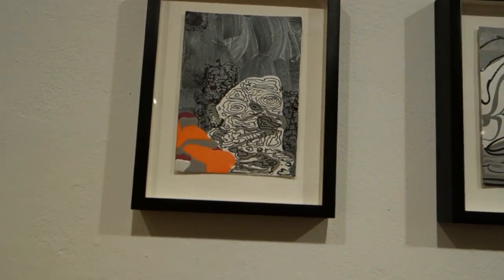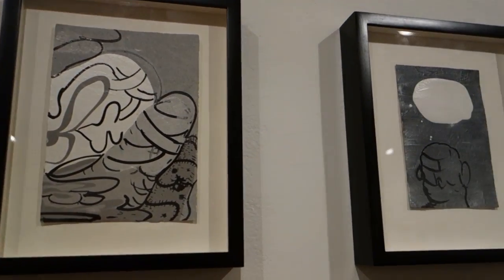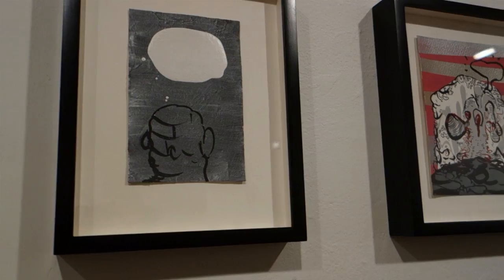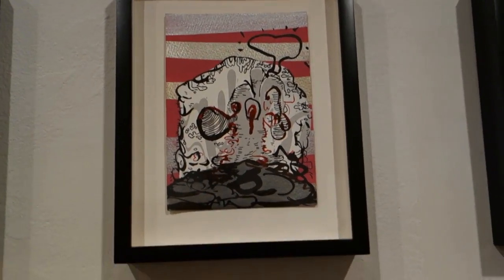Actually, this is a nice little selection of works on paper. She's calling them energy alert systems, and some of these are very nice.